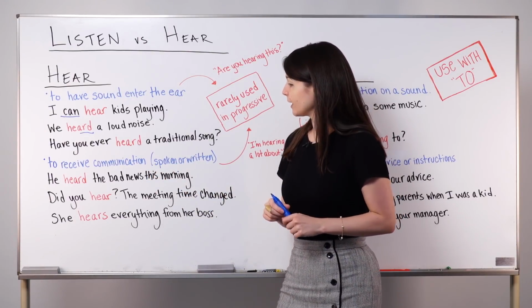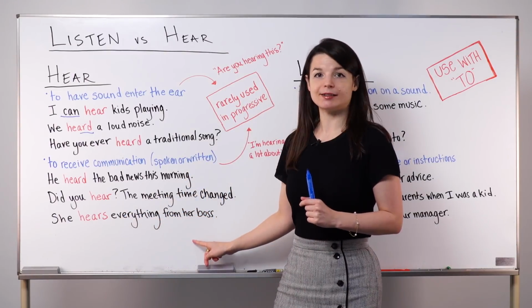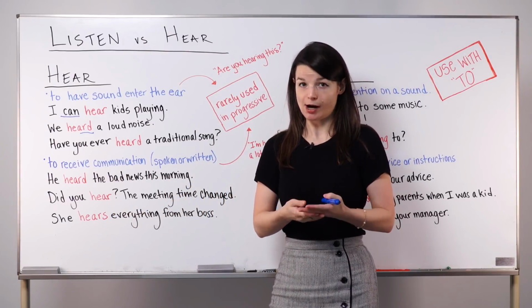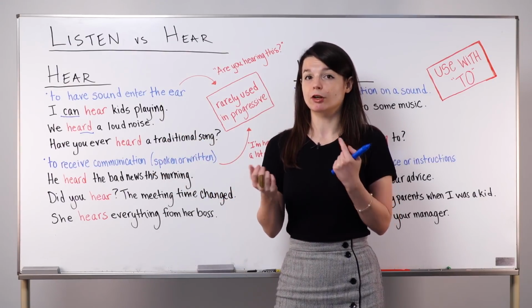Okay, one more example. She hears everything from her boss. This means she receives all her communication from her boss. So these are kind of the two most common meanings of the verb here.